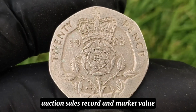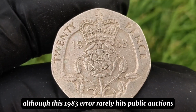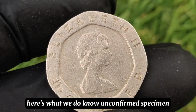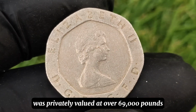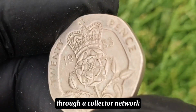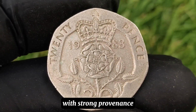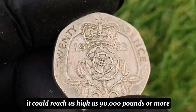Auction sales record and market value. Let's talk money. Because this little coin could make you very rich. Although this 1983 error rarely hits public auctions due to its extreme rarity, here's what we do know: one confirmed specimen, authenticated and verified, was privately valued at over £69,000. Another coin was quietly sold through a collector network for close to £78,000. Experts agree. If a high-grade version with strong provenance were to hit a major public auction, it could reach as high as £90,000 or more.